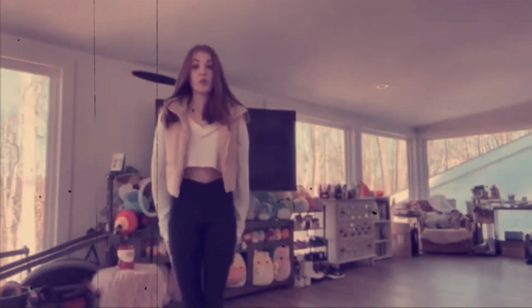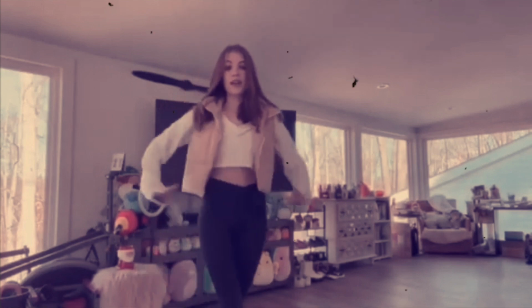So guys, here is the outfit. I'm also going to be wearing some boots, but I don't have those on yet. And I'm gonna stop ranting and we're gonna do something with this.